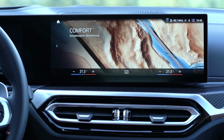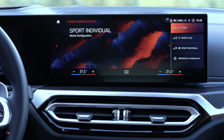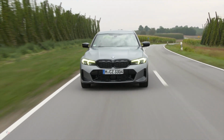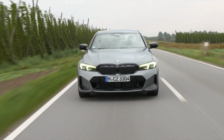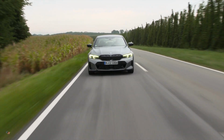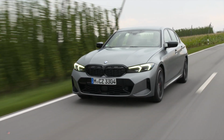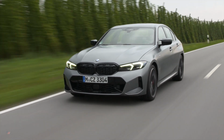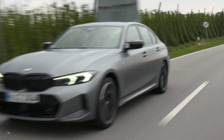Comfort is one of the driving modes available for the M340i with the M adaptive suspension and electronically controlled dampers. The others are Eco, Sport Individual, Sport, Sport Plus and Adaptive. The latter uses data from the car's sensors and GPS data to predict the steering and suspension settings in different driving situations. The sport modes can be further customized by adjusting the throttle response, steering input, suspension settings and shifting characteristics.